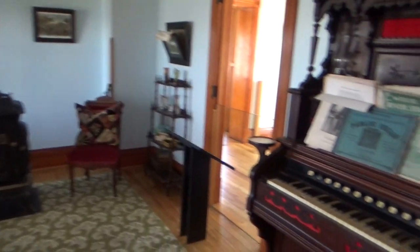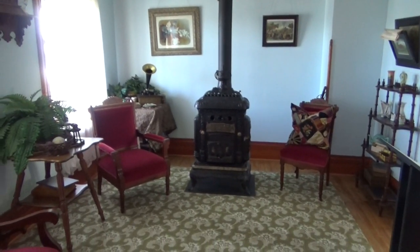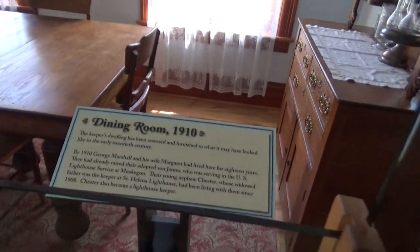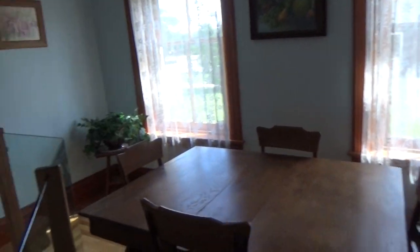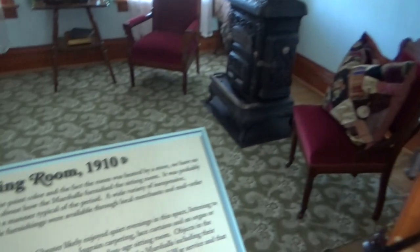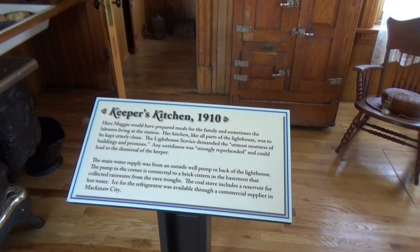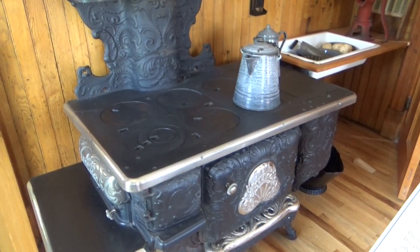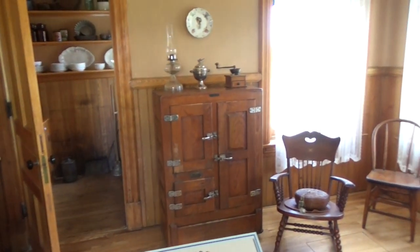Pretty plush. Pump organ. I guess that's a wood stove, but maybe it's a coal stove. The dining room. And we just saw the sitting room. And the keeper's kitchen, the place you want to be in the wintertime, because that stove would heat the place up and make it smell so good.